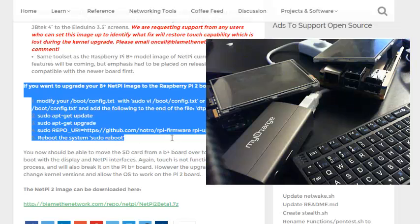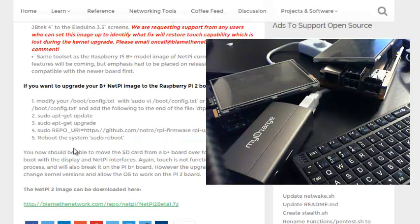There is even an upgrade guide I have on the webpage. You can see step by step, 5 steps essentially, in order to upgrade the old image to the new one. And it'll still work on your old board, but it will get rid of the touch capability.